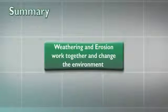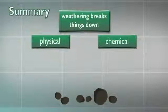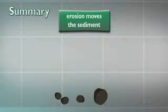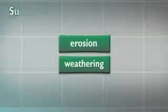Weathering and erosion work together and change the environment. Weathering breaks things down and can be physical or chemical. Erosion actually moves the sediment that weathering leaves behind. Together, they're constantly changing our environment.